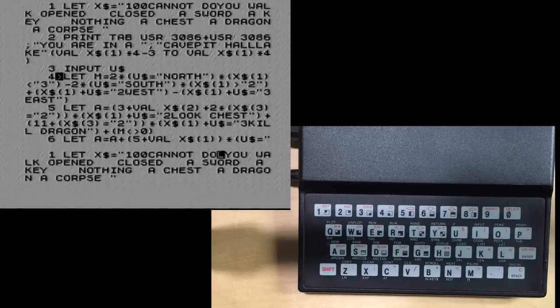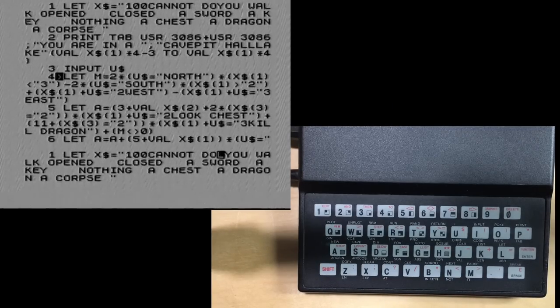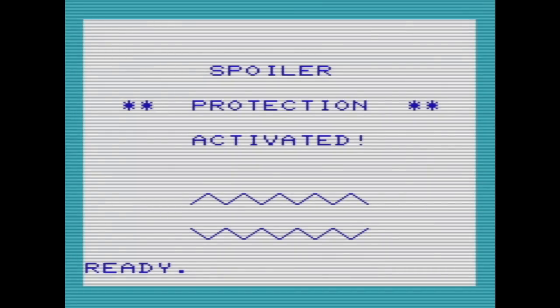Ingeniously here, line 4 is so long because he has turned all that processing into a single big equation, where each section, M for movement, if uString equals north, then that evaluates as true, which is a 1 in Sinclair Basic. It's a -1 in Commodore Basic, so I'll explain that when I get to the VIC-20 version. If the user typed north, then that clause, uString equals north times 2, or 2 times uString equals north, will either evaluate to 2 or to 0.